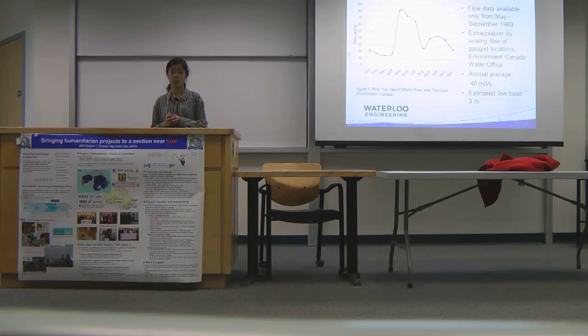Fort Hope is also located near the Albany River, which makes hydropower a viable renewable energy source for the community. What we have here is the flow data, and we were only able to find data available from May to September of the year. So we had to extrapolate it by scaling the flow of gauge locations downstream of Fort Hope. And we found that the annual average flow was around 40 meters cubed per second, and we estimated the head to be very low at 3 meters to give us the worst case scenario for our model.